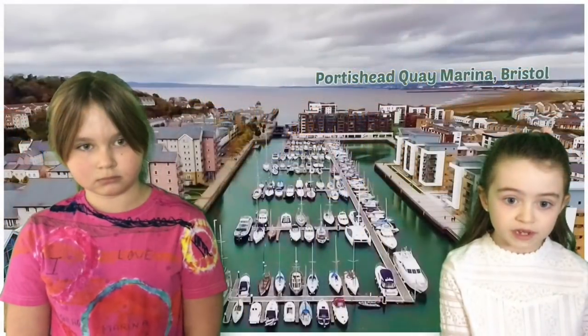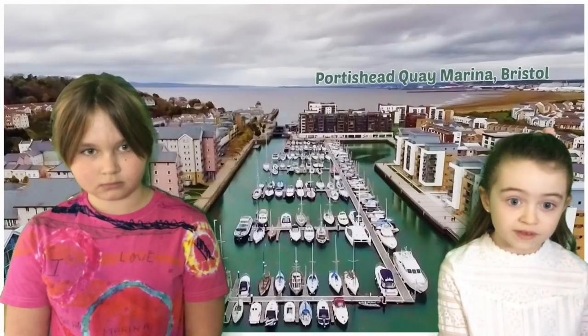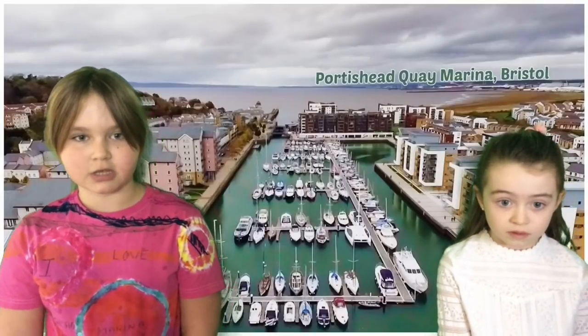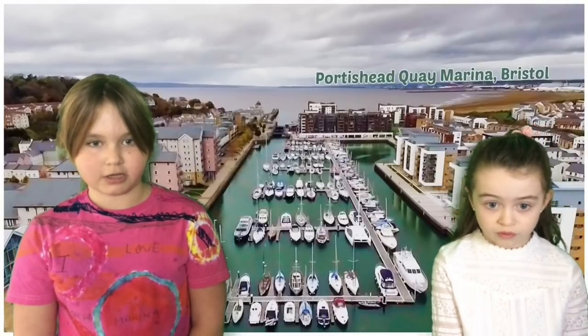Porter's Head Keys Marina is established as one of the best equipped marina facilities in the southwest. It's superbly located for visiting Bristol's historic harbour and for many interesting sites of North Somerset and for accessing the Gloucestershire and Sharpness Canal. A tannery, boat sales, boating engine repair and rigging services are all available by the marina.